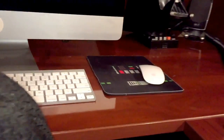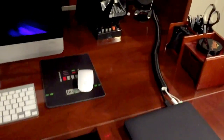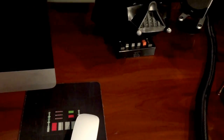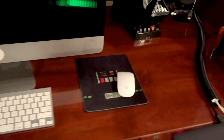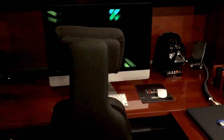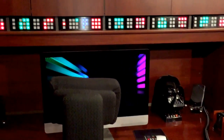Let's go ahead and pop up. Oh yes, Darth Vader mouse pad. I have to use a mouse pad. Some people think you don't use mouse pads anymore. I have to because the surface kind of reflects and I don't get as good a tracking on there. And you know me, or you should, if you're watching this deeply into the video, I don't do a lot of hardcore gaming that other people might. So Apple's products work just fine for me.